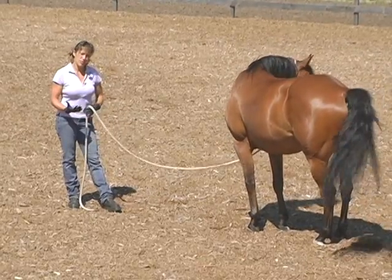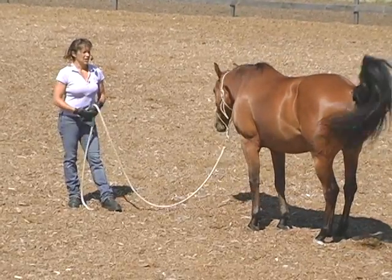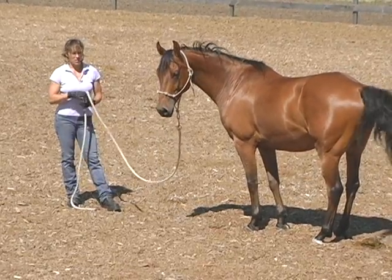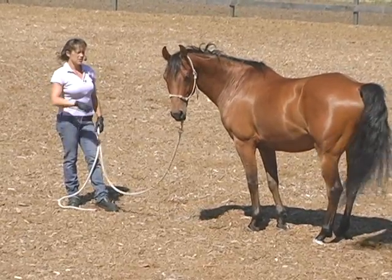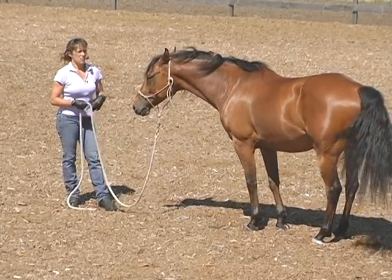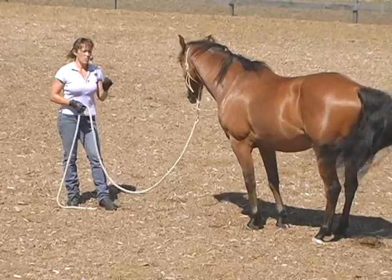If he does spook, which could happen, and he goes straight up and straight over, I don't want to get rope burn. I wasn't too worried about rope burn with any of the other stuff because I was being really soft. I wasn't pushing him too hard. But this, I am going to push him a little bit more, but not aggressively.